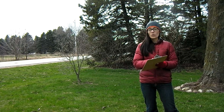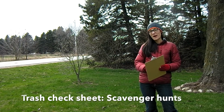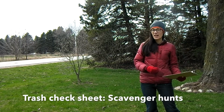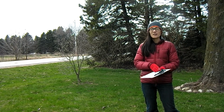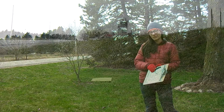There are also scavenger hunts that you can do for younger kids, and that's what I'll be doing with my kids. A scavenger hunt to find, can you find a bottle? Can you find a can? What's the most unique thing you find? What's the weirdest thing you find? So just to give a little bit more purpose to the activity of the cleanup itself.